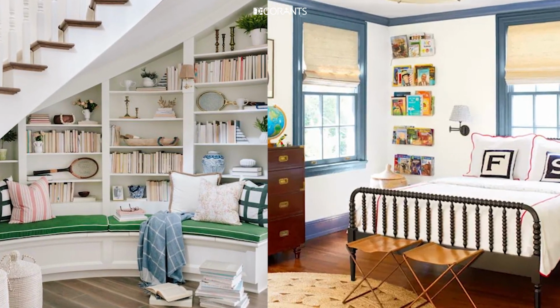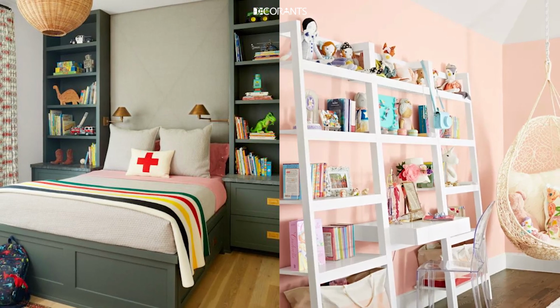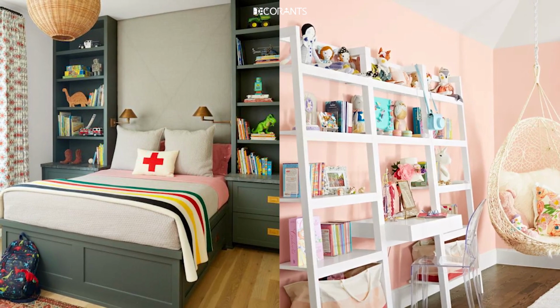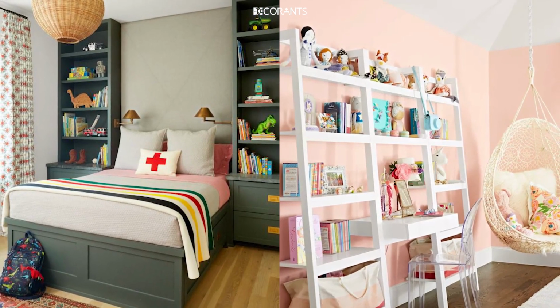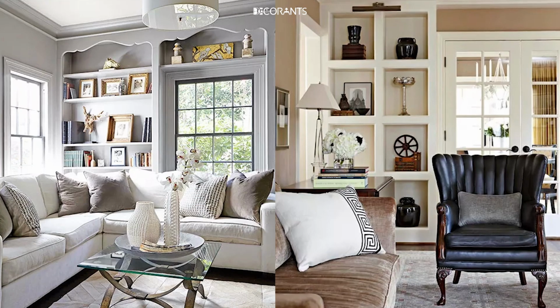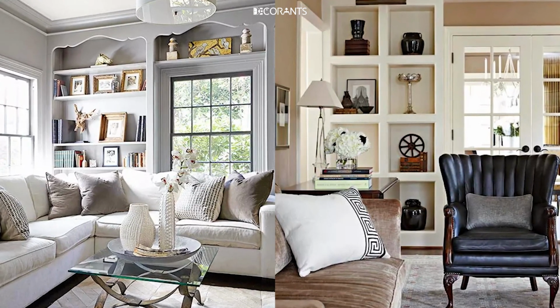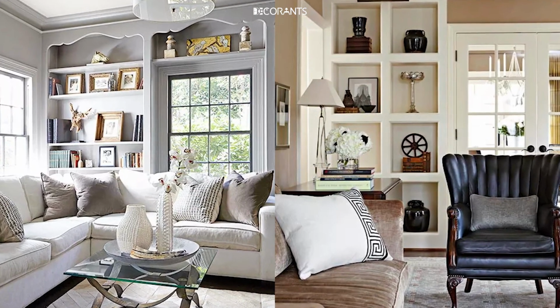Remember, a bookshelf is a canvas for creativity. It can reflect your style, passions, and personality. From choosing the right style and organizing your collection to integrating bookshelves into various spaces and adding DIY elements, we've covered a range of ideas that can transform any room.